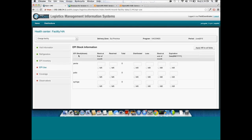So here we can see EPI stock doses, which are product groups, and they are listed in a sorted manner. And for each product group, if there is no product which is active, it would not be listed in this table. So we can fill in the values for stock at first of the month and received quantity, and total is the summation of stock at first of the month and received.